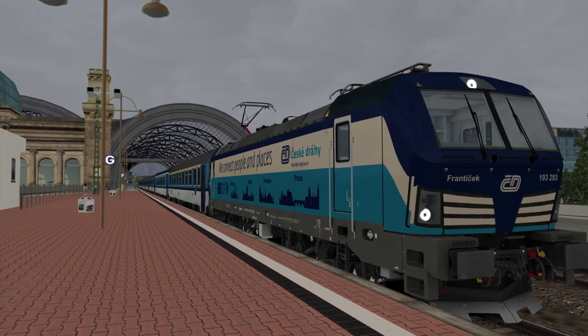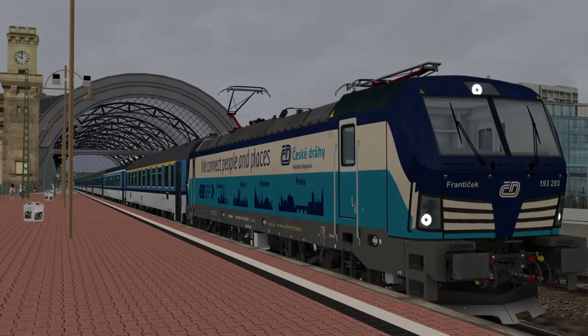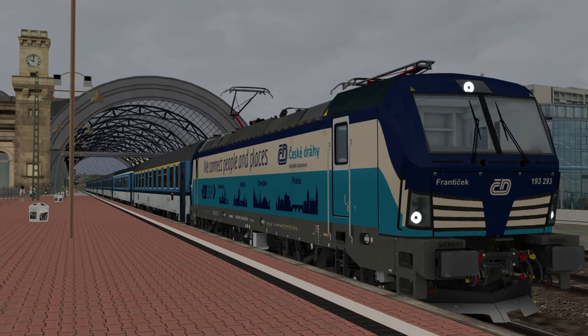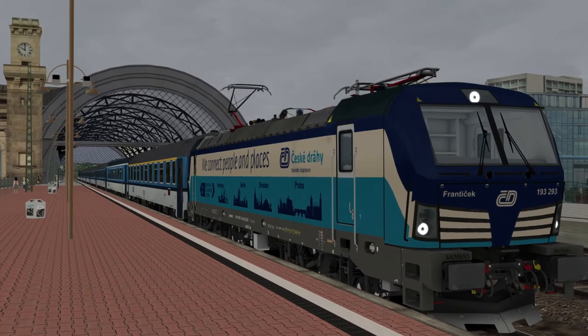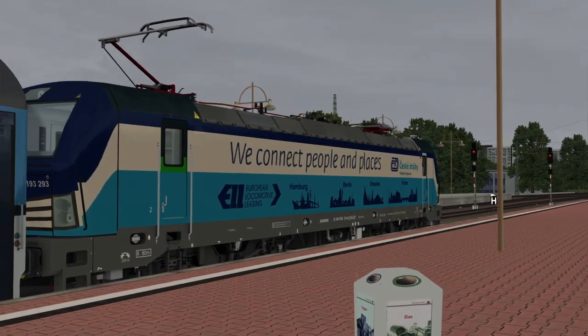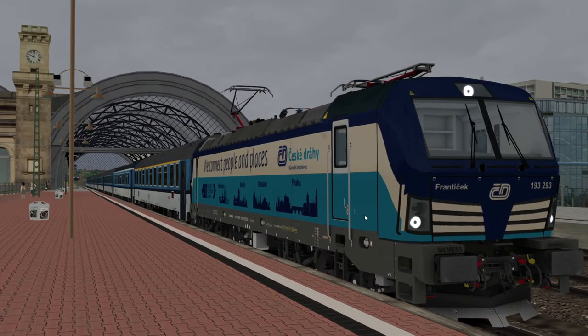Now, this formation fortunately isn't necessarily 100% prototypical. However, it's the correct length and the correct classification of coaches, as best I could, due to the fact that I had issues. I used to have the correct coaches downloaded, but I lost them, and I'm not sure they had the author's permission to be there. So I've decided not to use those, and I've just used the best I can from legitimate sources.